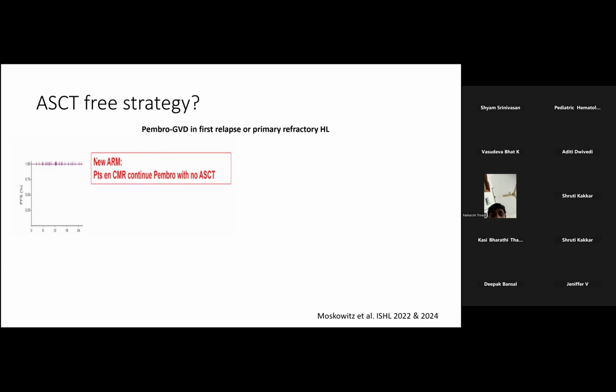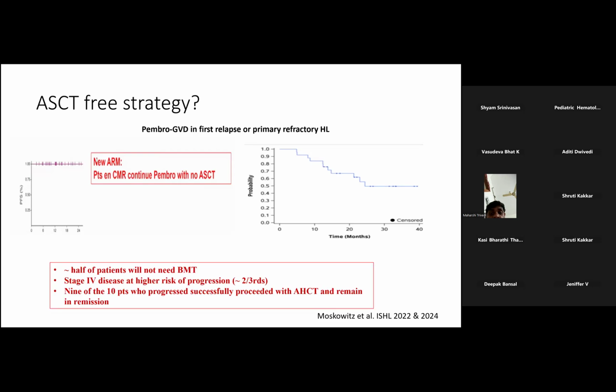So what happened, they amended the study and they decided patients who had a CMR would not undergo transplant, and they would continue on pembro GVD. So these were the updated results, which was just published last year. It is just an abstract again. So what happens, the PFS did drop. So the PFS was approximately 50% at 2.5 years.